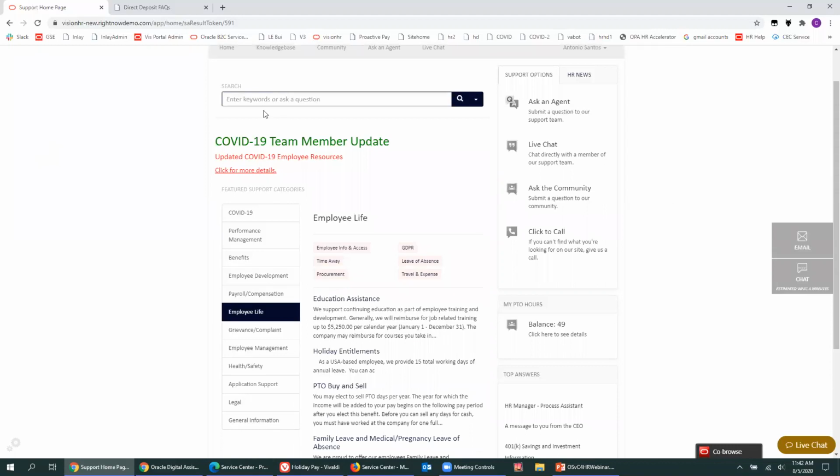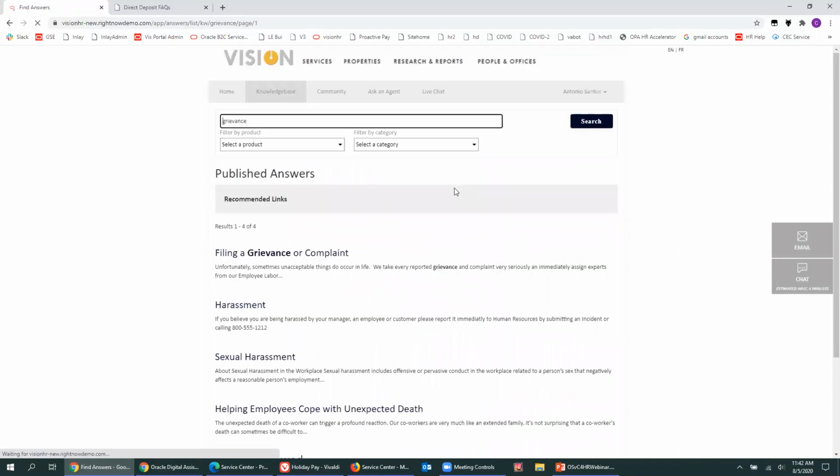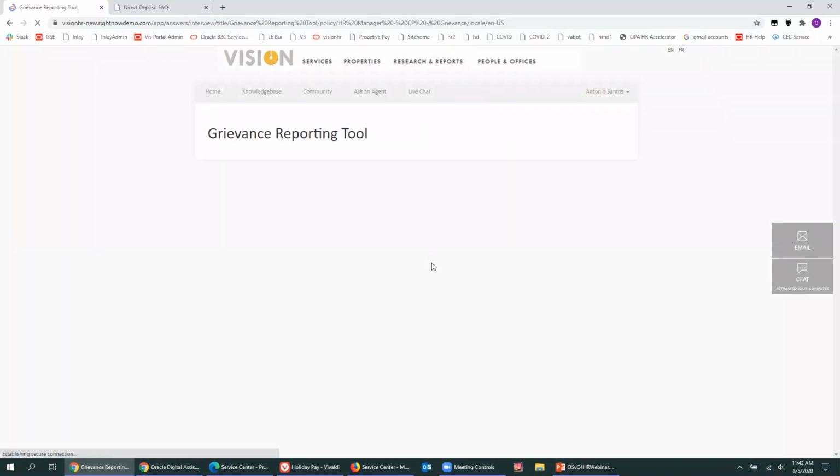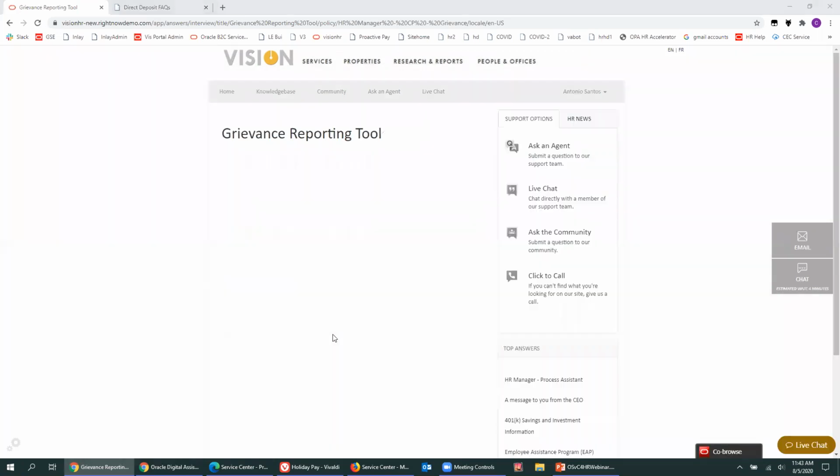Now, next I want to show you an example of more interactive data acquisition. Imagine that something went wrong and you're going to file a grievance. This particular way of starting the process, I put it as a knowledge article. There's a link here, and from here, it'll start a process of engaging what we call our interactive decisioning engine, and making sure it stays inside this little frame here.